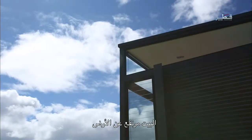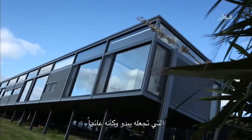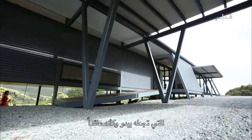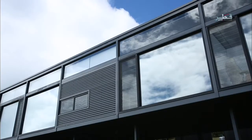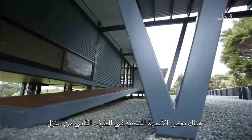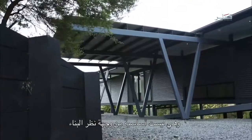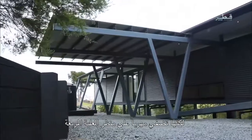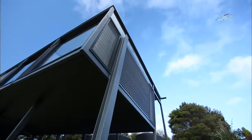So the house is suspended above the ground. It's on posts, and those posts make it appear like the house is floating. On the other side of the house there are some angled beams, and these are not essential from a structural perspective, but they provide a break away from the square box and a design feature of the house.